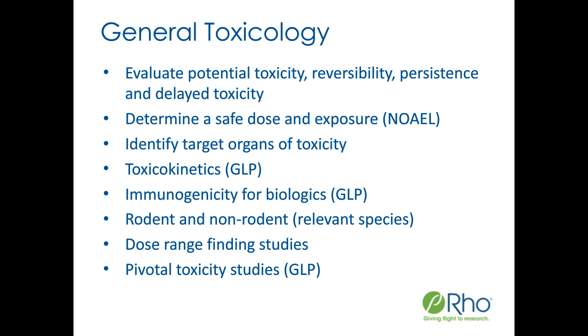The purpose of the general toxicology studies is to determine a safe dose and to identify target organs of toxicity, and then the toxicokinetics and/or exposures that go along with the safe dose and with certain toxicities that might be seen. If you're working with a biologic, you want to assess the potential for immunogenicity in your general tox studies. This is important not because it informs whether or not you're going to have anti-drug antibodies in your human studies. It's not predictive, but it does help you interpret the results that you'll get from your general tox studies.